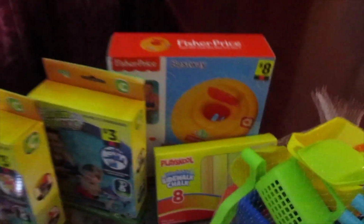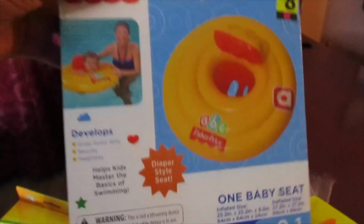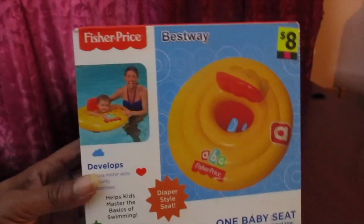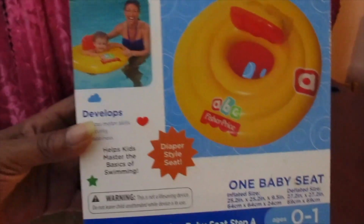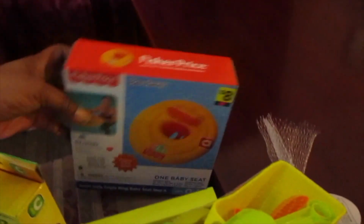And I also found this one too. This one is by Fisher Price. So we all know about Fisher Price, especially growing up. This one was $8. I got this one for 80 cents. So you can put the baby in there and put him in the pool, and he or she will be safe in the pool.